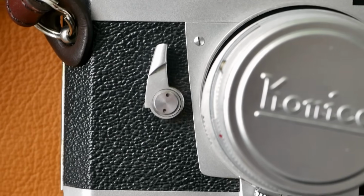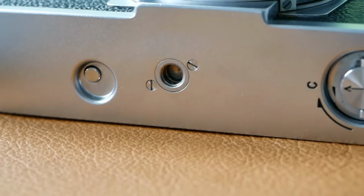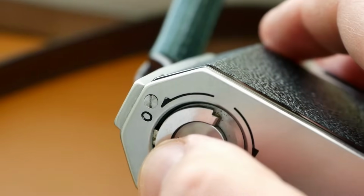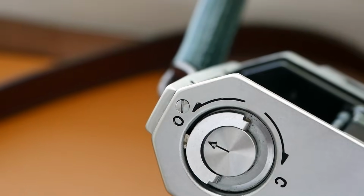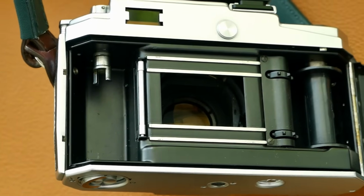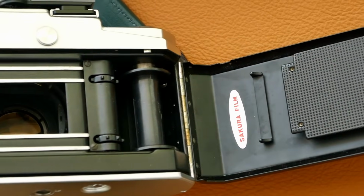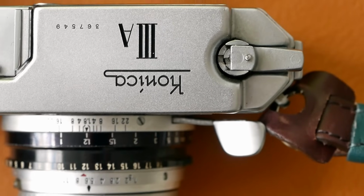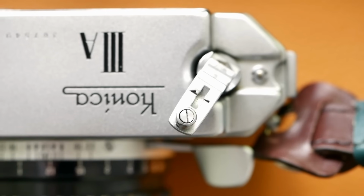The bottom plate features a tripod socket, film release button, and an opening mechanism similar to the one on the Leica M, but here you can turn it to open and then press in to unlock the back, and then that opens up here with a hinge. And the top plate only has a shutter release button, automatic frame counter, cold shoe, film rewind lever, and a beautiful inscription of the camera's name and the serial number, which I personally really like.